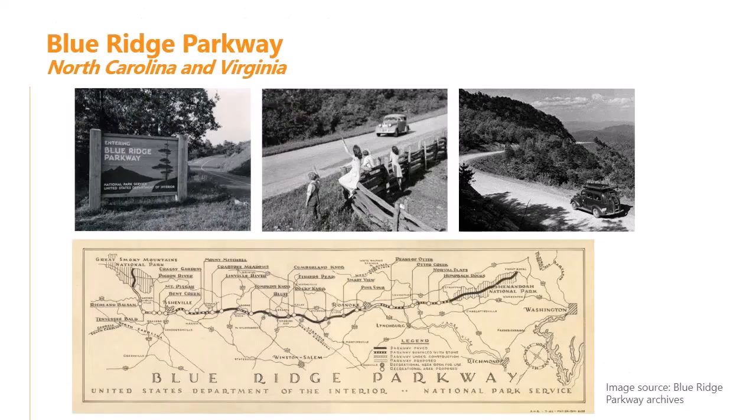The next project I wanted to talk about is the Blue Ridge Parkway. Our team has worked on several projects related to the Blue Ridge Parkway, including three cultural landscape reports, a cultural landscape inventory, and a system-wide structural survey. The Blue Ridge Parkway is a very special resource for both its length at 469 miles, as well as its extended period of development, which began in the 1930s and was not completed until 1987.